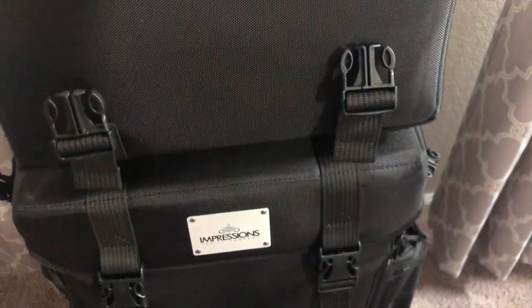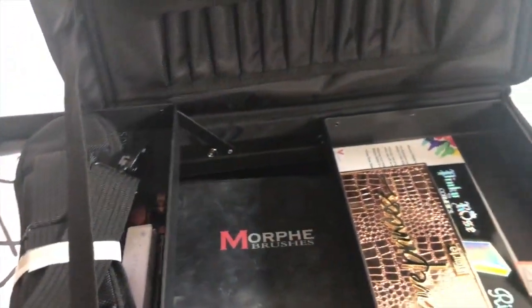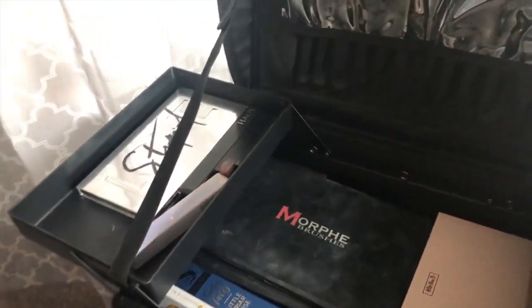So this is the top. This is actually a detachable piece. Of course, this is through Impressions. It's meant for those that are on the go. If you're a makeup artist, you can have your little pull out. But you're going to see how I organized.